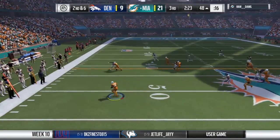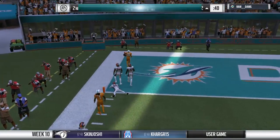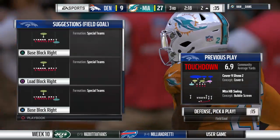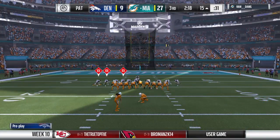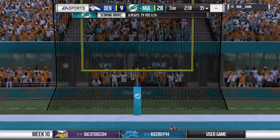Looking to throw. Out to the flat. That's complete to his running back. The 20. And he will take it in for a Dolphins touchdown. A great play there, with his third touchdown of the game, number 7 on the year. And the Dolphins add on to their lead. And that one makes this a 19-point game.